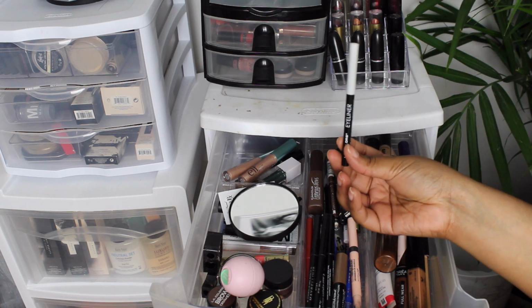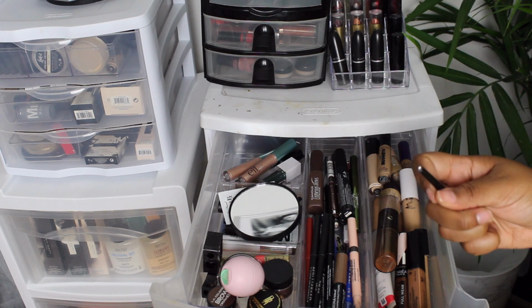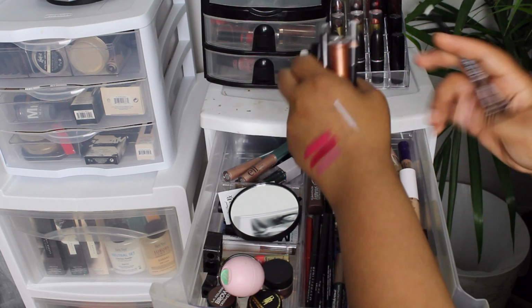And this is another one of those LA Colors eyeliners. This is in the shade Bright White. Let me swatch this right quick because I don't remember if this is bright or not. Oh yeah. You have to give it a couple of swatches and it comes off.